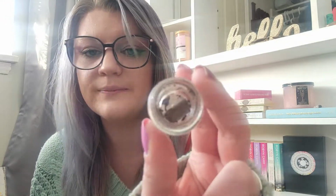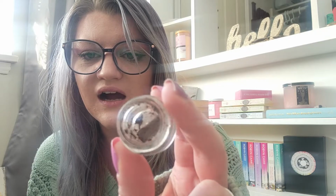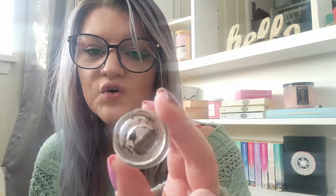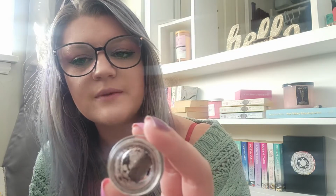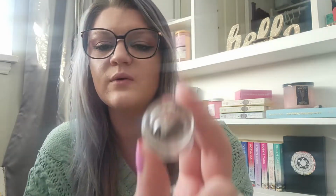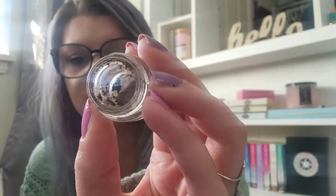So I kind of threw a little bit of setting spray in here a couple of times, but one day, I don't even know what had happened, but half of this product decided to just jump out and disappear. So this is what's left in here, but because of how dry this is, because of how much work it takes, and I'm not going to throw setting spray into this each and every time I want to use it, I am going to get rid of this.